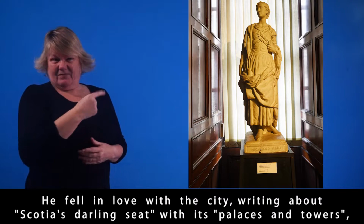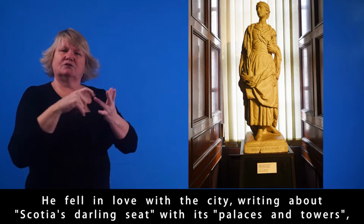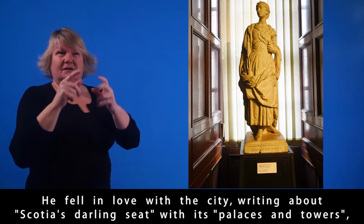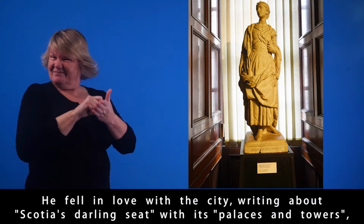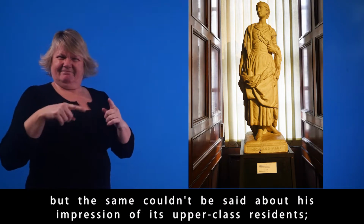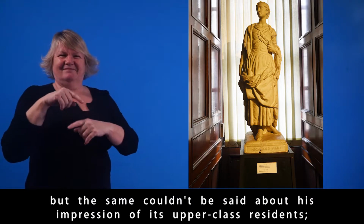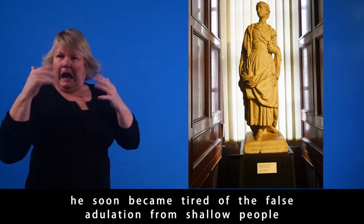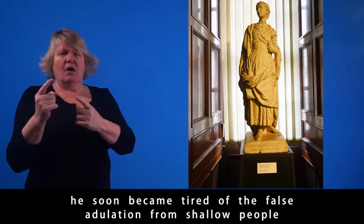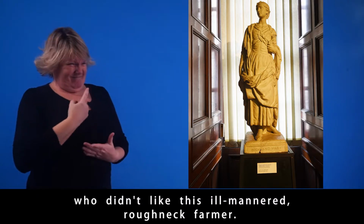He fell in love with the city, writing about Scotia's darling seat with its palaces and towers. But the same couldn't be said about his impression of its upper-class residents. He soon became tired of the false adulation from shallow people who didn't like this ill-mannered, roughneck farmer.